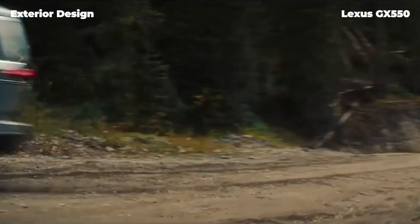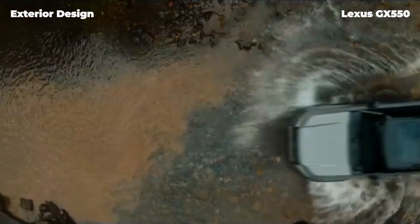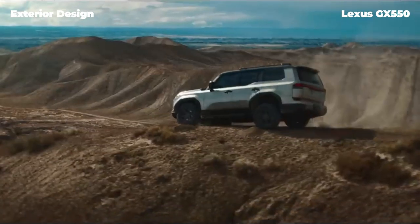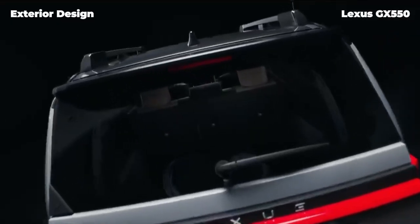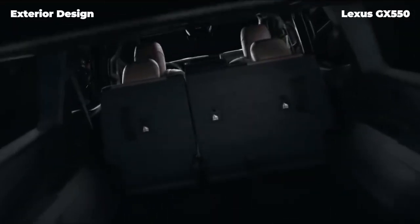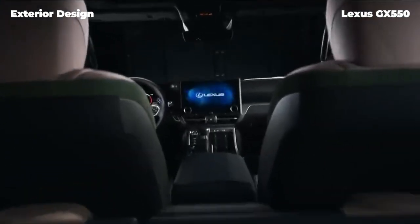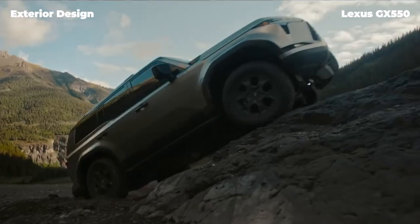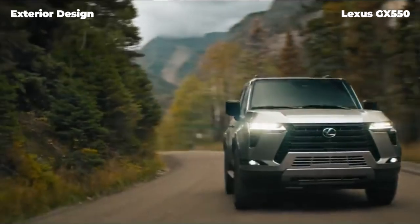The GX550 has a bold, boxy appearance that screams off-road ready. With its angular lines, aggressive spindle grille, and muscular fenders, this SUV looks like it can handle anything you throw at it. The designers took inspiration from the iconic Land Cruiser, giving the GX550 a rugged yet sophisticated look that will age well, which is important since the GX has a history of lengthy product cycles. But it's not just about looks.